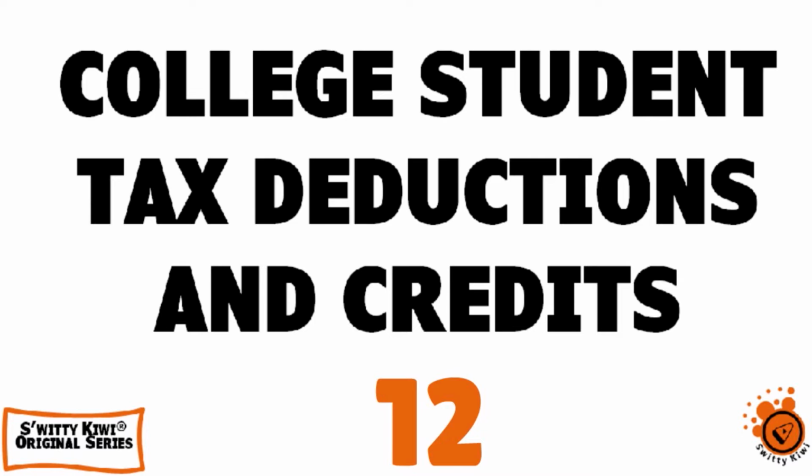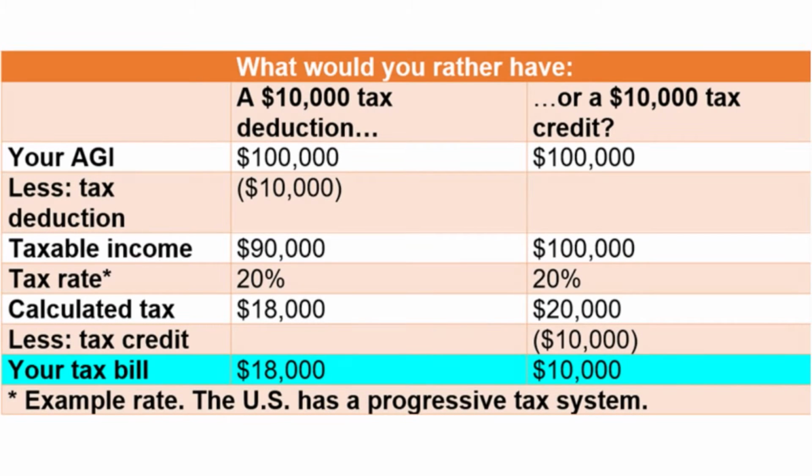But before we get into the nitty-gritty, let's first understand the distinction between deduction and credit. We're putting on screen a little table that we've done for you. Basically, a credit will reduce your tax liability dollar for dollar, whereas a deduction will reduce your adjusted gross income. If you look at the table, you can see that a $10,000 tax deduction is not as advantageous financially as a $10,000 tax credit. With the credit, your tax bill is $10,000 in our scenario, whereas with the deduction, your tax bill is $18,000.